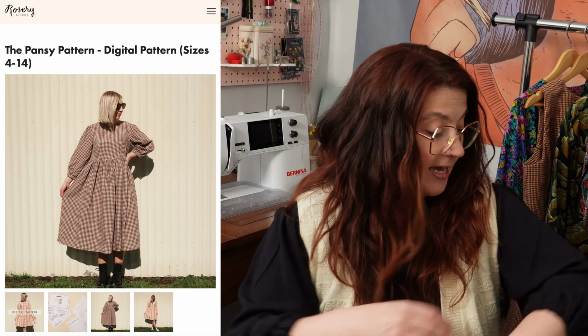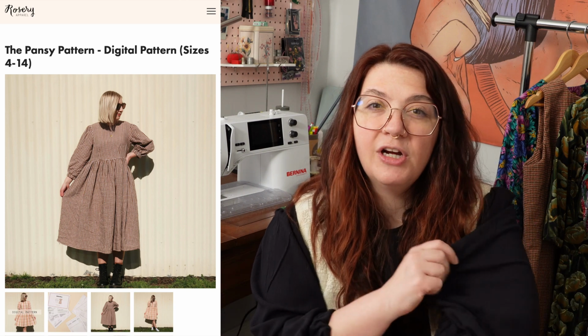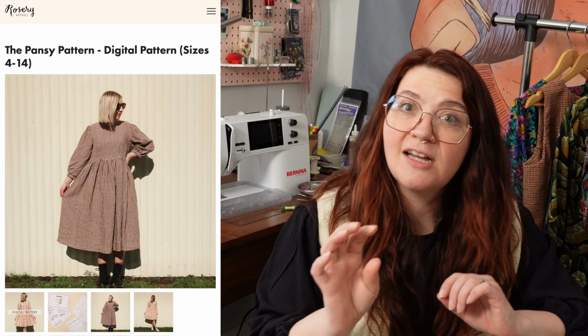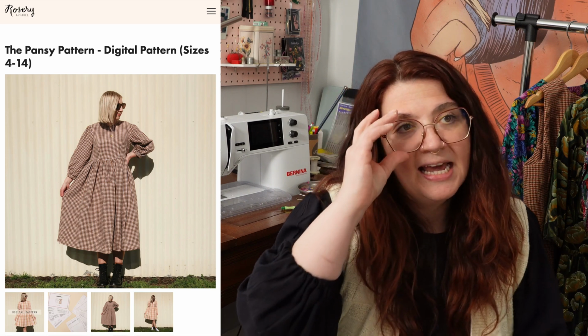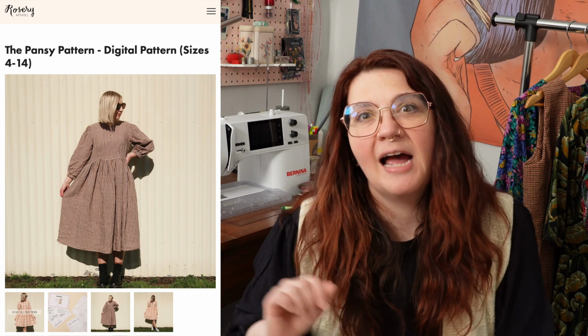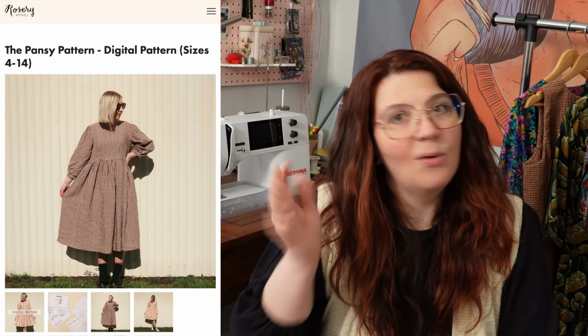But first, I am wearing the Pansy Dress by Rosary Apparel. It's pretty new, and I just made it in this black crinkle viscose that I had in my stash for a very long time, and I decided that I just needed a slip-on everyday black dress, and so I made one. Okay, so let's get on to the plans.